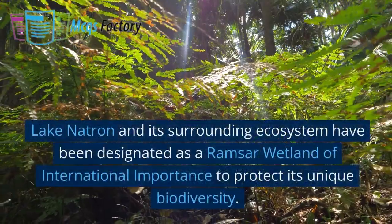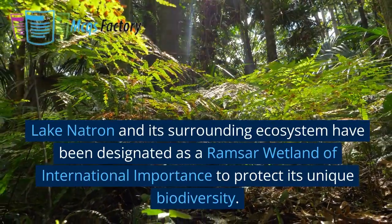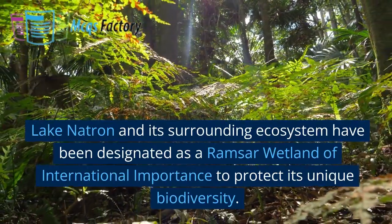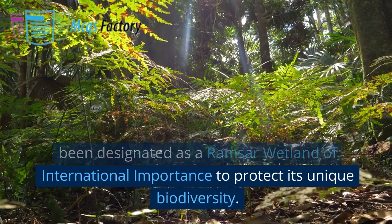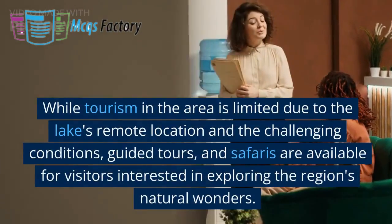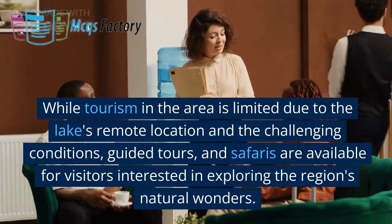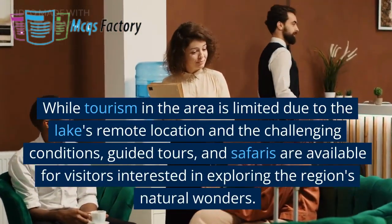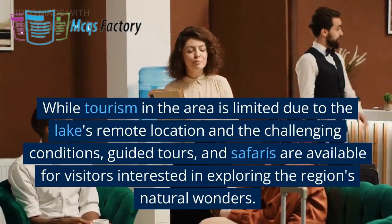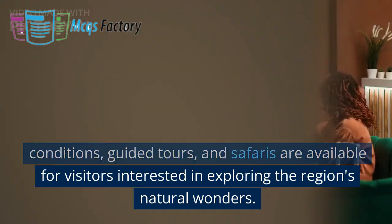Lake Natron and its surrounding ecosystem have been designated as a Ramsar wetland of international importance to protect its unique biodiversity. While tourism in the area is limited due to the lake's remote location and the challenging conditions, guided tours and safaris are available for visitors interested in exploring the region's natural wonders.